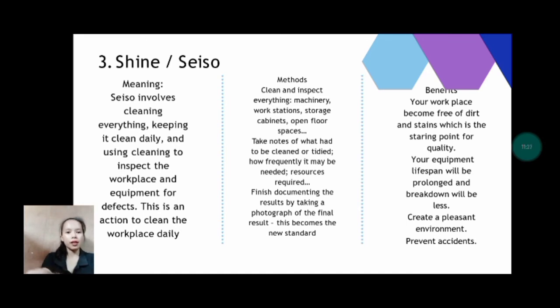Next is shine, meaning it involves cleaning everything, keeping it clean daily, and using cleaning to inspect the workplace and equipment for defects. This is an action to clean the workplace daily. So the methods: clean and inspect everything, machinery, workstations, storage cabinets, open floor spaces. Take notes of what had to be cleaned or tidied, how frequently it may be needed, and resources required. Finish documenting the results by taking a photograph of the final result. This becomes the new standard.